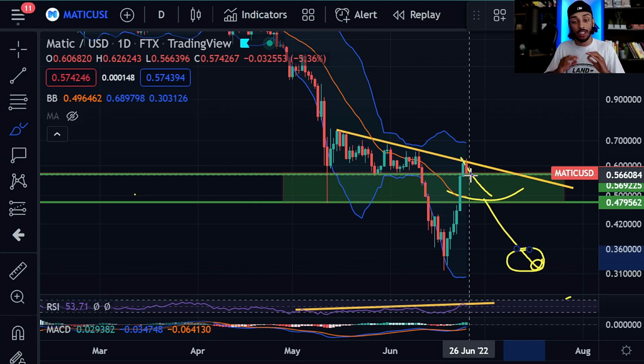Okay, so it is an extremely crucial point. This is the moment. This is the moment we need to pay the most amount of attention to what's going on with the charts, because it is going to let us know everything we need to know about should we be buying, should we be shorting, or not doing anything at all.